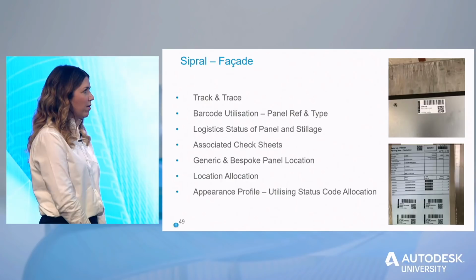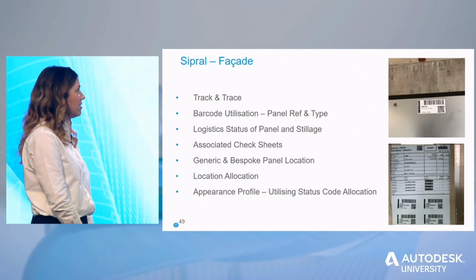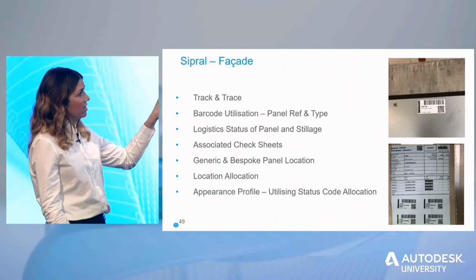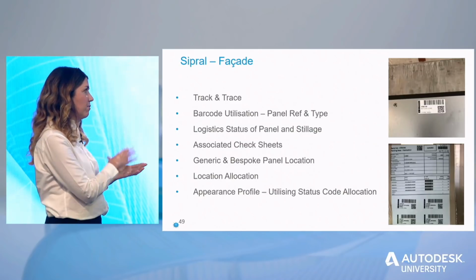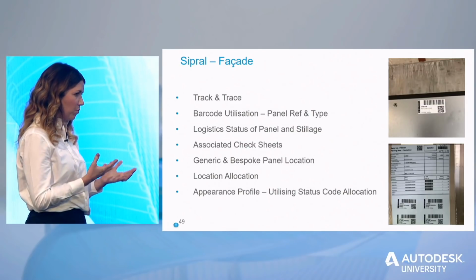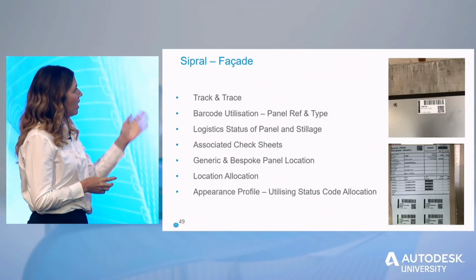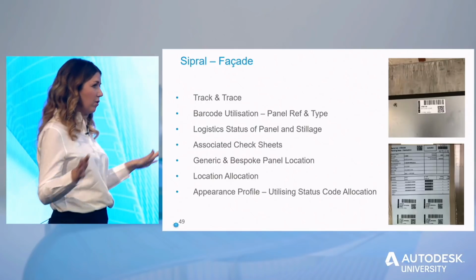That panel's got a barcode appended to it, and when it's installed, that barcode's there. How can we utilize it? So we did. We get issued the detail of the barcode. We can then put that into Field and append the relevant check sheets. Again, we work with Cipro to make sure we've got a combined check sheet. And also we can manage the status, because as Steve mentioned, there's not a lot of room around MACD.